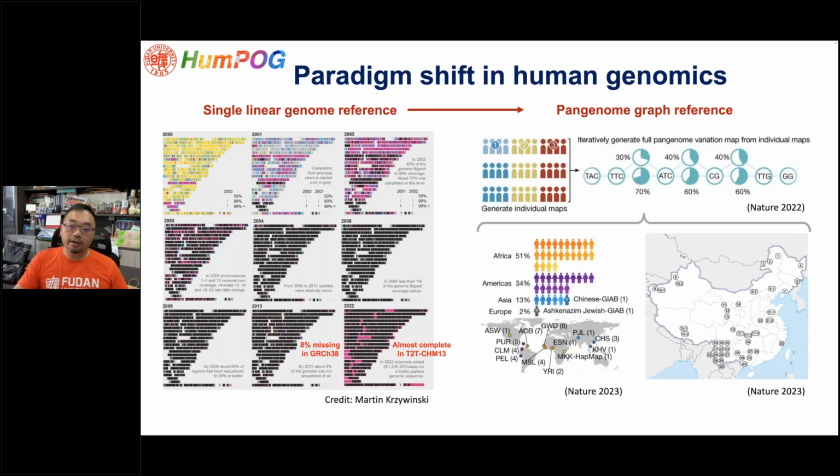Anyway, there were two papers published in Nature. One was by the US, UK and European team, HPRC, which is well known now, and we also published the first draft of a pan-genome graph reference based on Chinese genomes. So that's the current state of population human genetics.